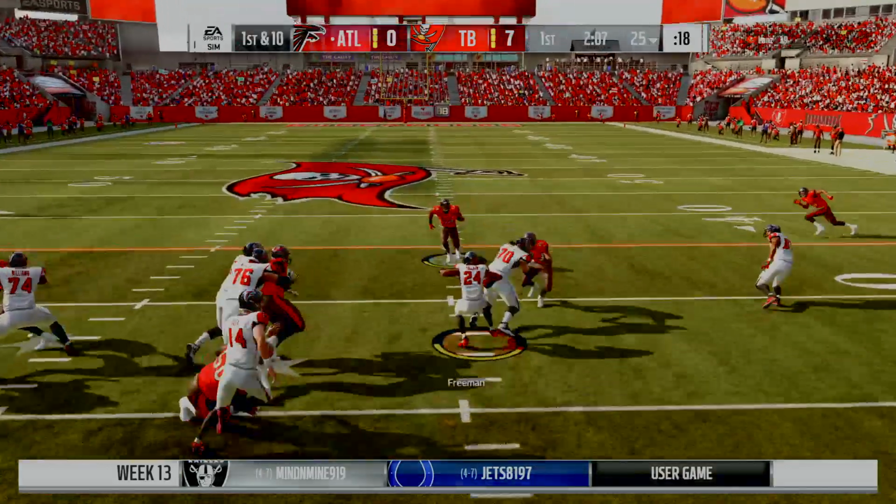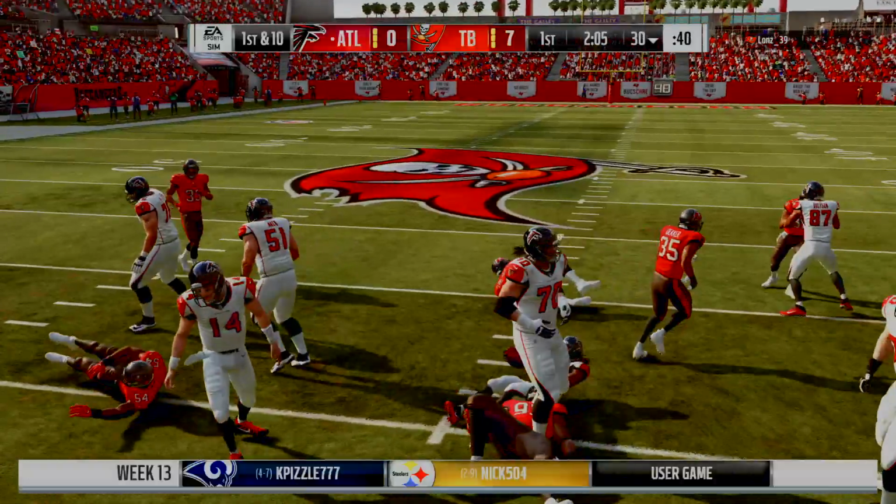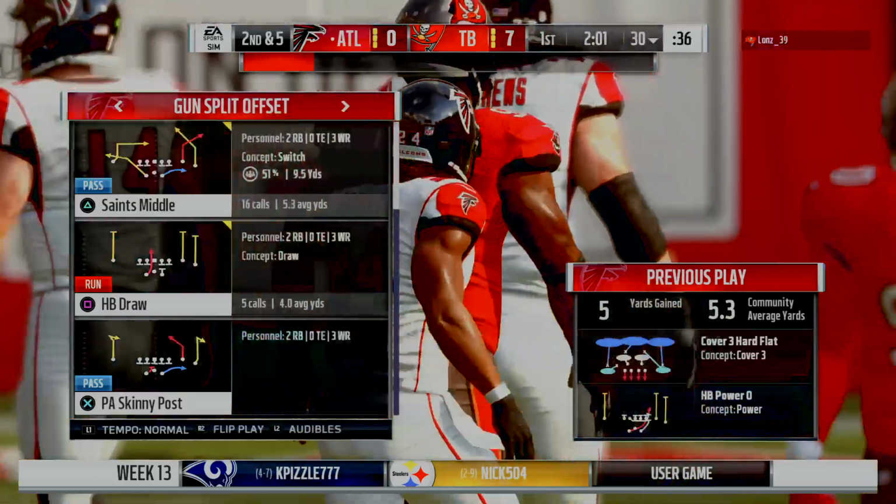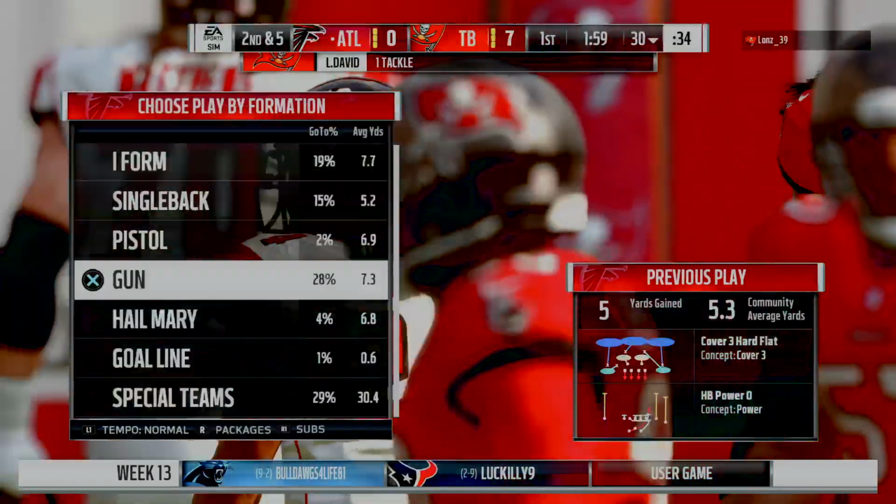The drive will start with a carry by Devontae Freeman. And he'll go down right at the 30-yard line. Give him 5 on the carry there, and it'll be 2nd down.